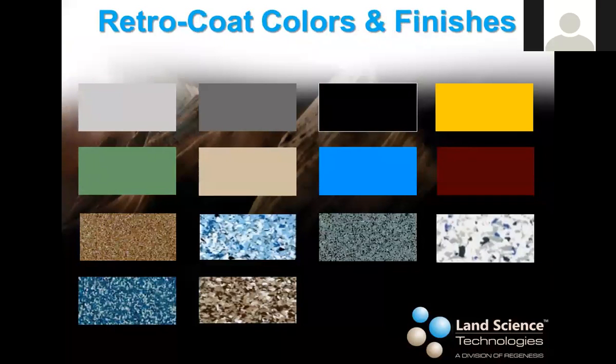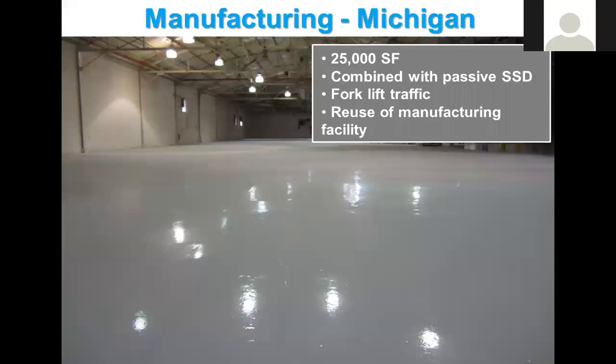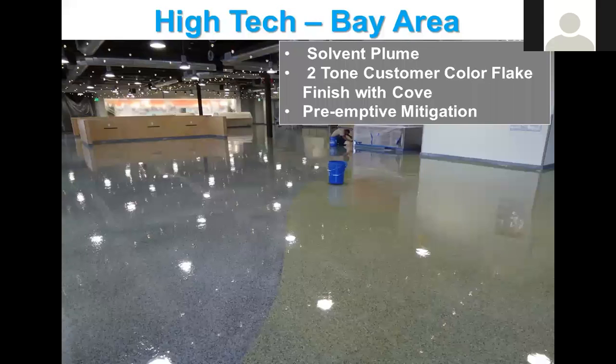We've got various colors and finishes available. We can customize these. Some projects where we've installed RetroCoat: a manufacturing facility, where we combined it with passive subslab venting. This had forklift traffic. This is a high-tech project in the Bay Area over a solvent plume, with a two-tone custom color finish.